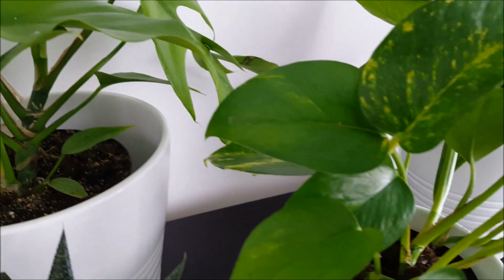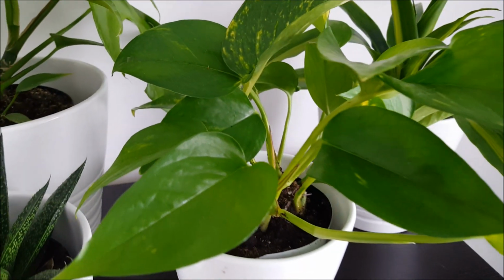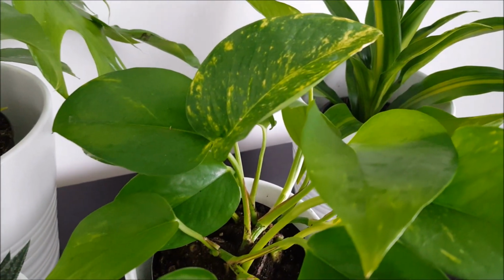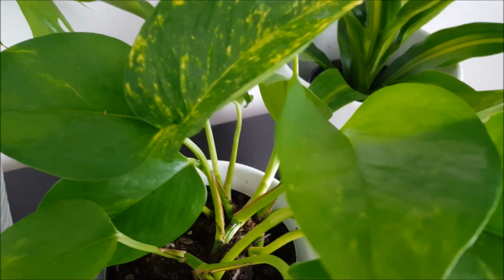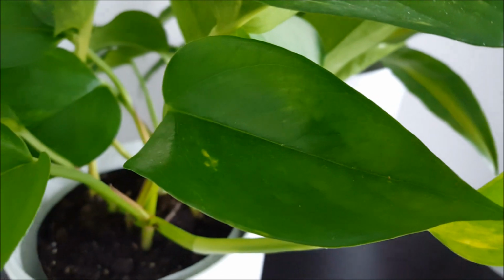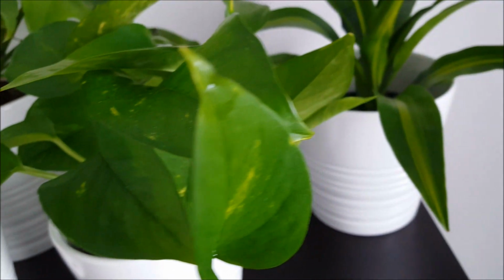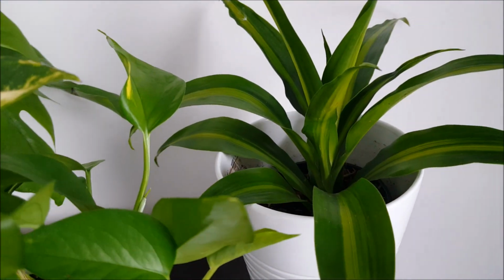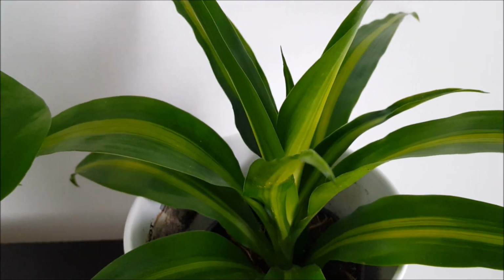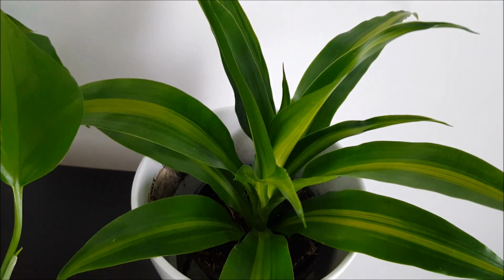And I have a golden pothos. Look at this beautiful green healthy leaves. This is Dracaena masangeana, or commonly known as dragon plant. I love this plant because it reminds me back home.